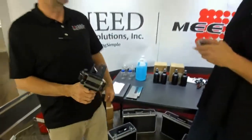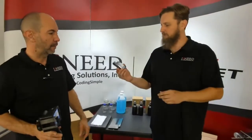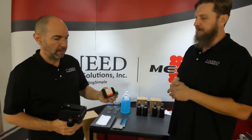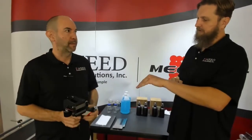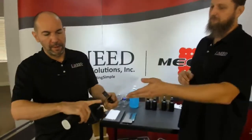Gotcha. Okay. Well, thanks for that. That was a really great introduction there, Charles. So you mentioned the cartridges, and this is one of those cartridges. This is our thermal inkjet cartridge for the system. Now, with these cartridges, the print head, and that ties into what I was talking about earlier, right? Keep coding simple. The print head is inside the cartridge. Can you tell us what that means for the user and the operator?